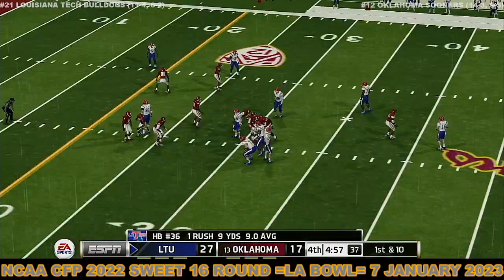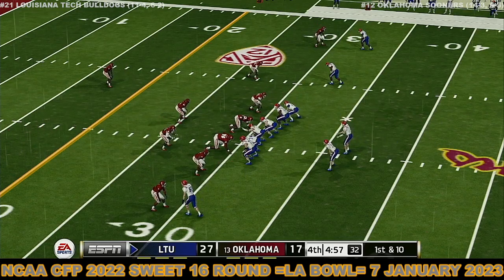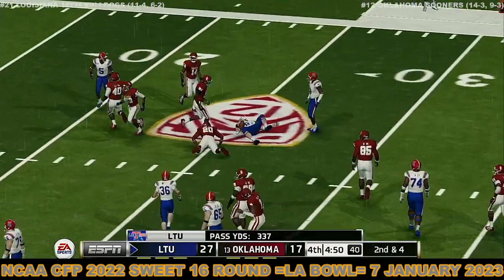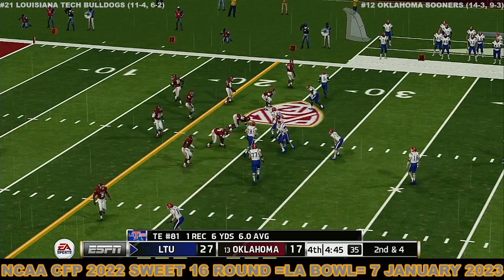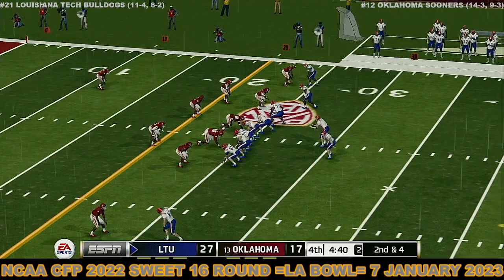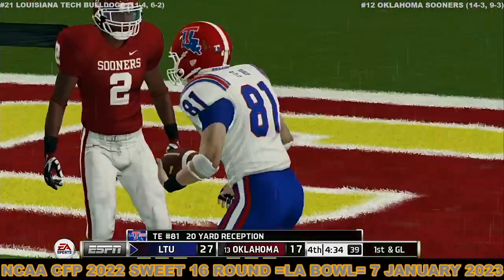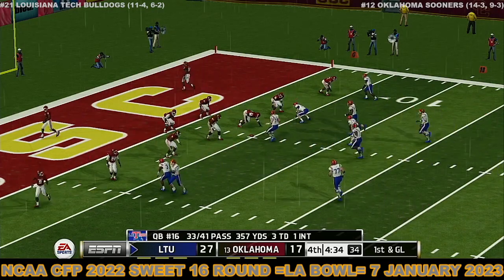Maybe after a nice run like that, you try to go up in the air with a play-action pass. Quick pass, and down he goes around the 25-yard line. Gets it out complete again to his tight end. What a play to set him up with a first and goal. That makes it first and goal.